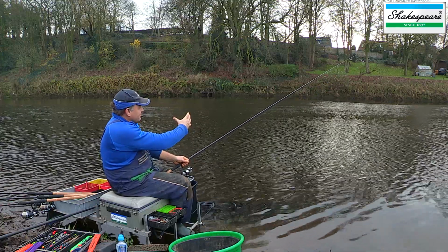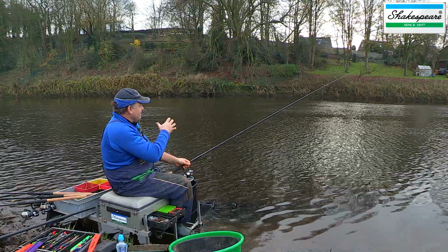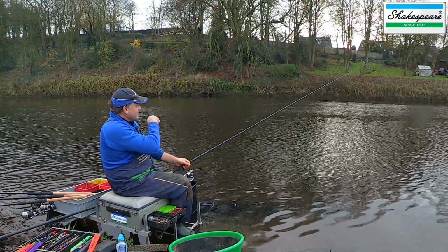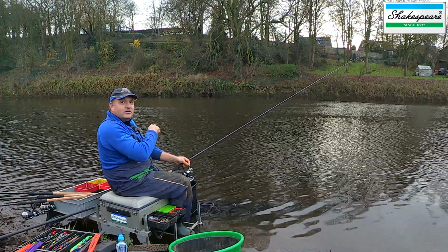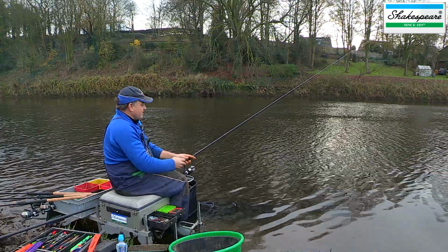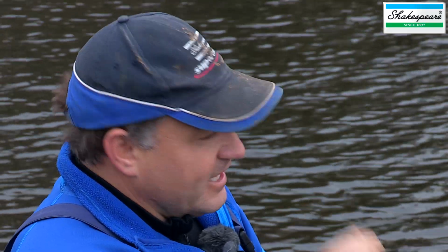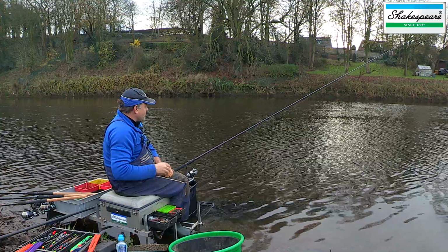And what I've found is the bigger roach have actually been closer in. So every so often I've been putting a good handful of casters closer in, leaving that line and having a sneaky look every 20 minutes or so, and been catching some nice roach. I think maybe they get some confidence feeding on those casters on the bottom, but if I was to keep plundering that line, they'd move away.